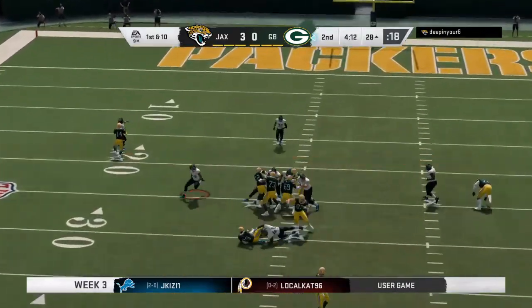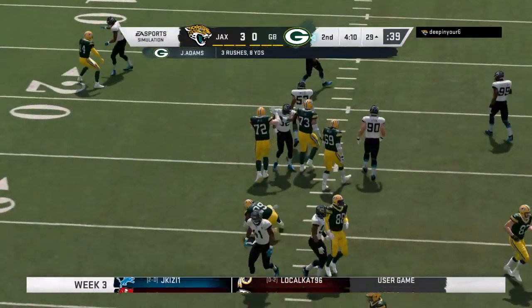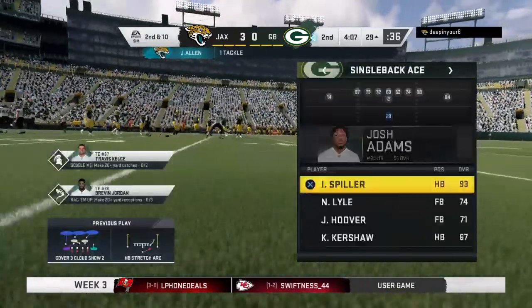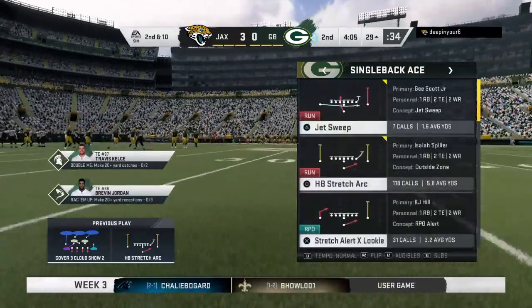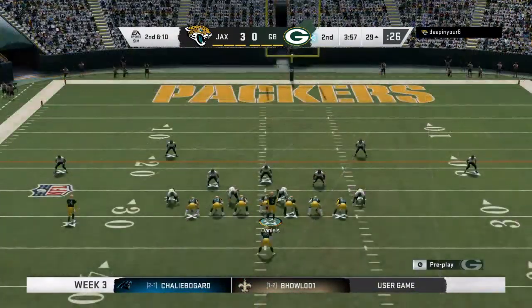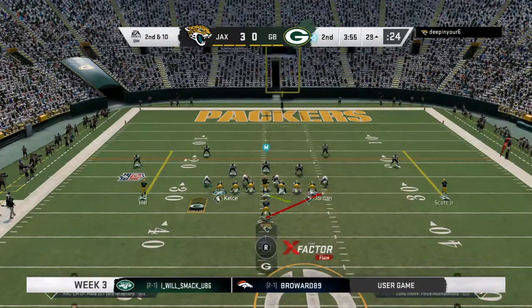On first down, this is Adams. Looking for a seam, but finding none. He'll get back to the line of scrimmage, and that's it. Officially no gain on the play, and it's second down at the Jaguars' 29-yard line.